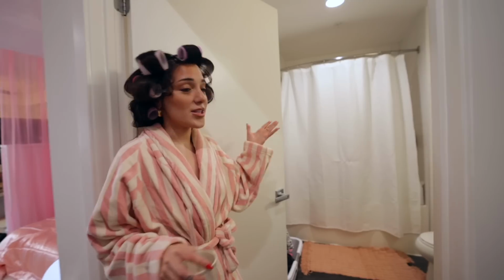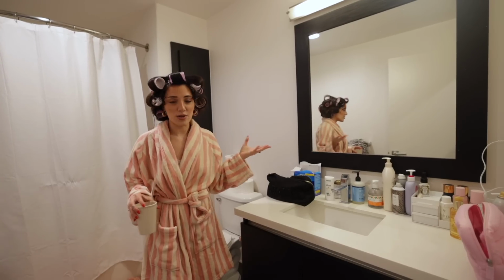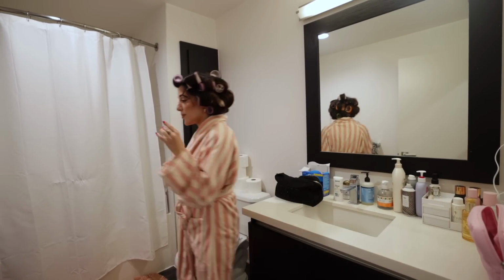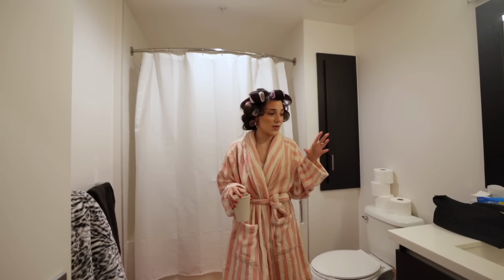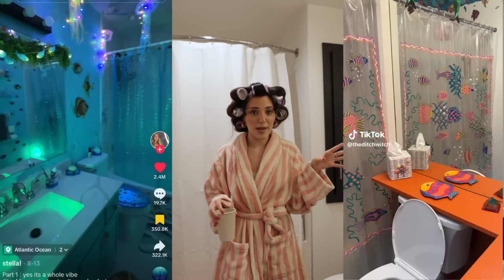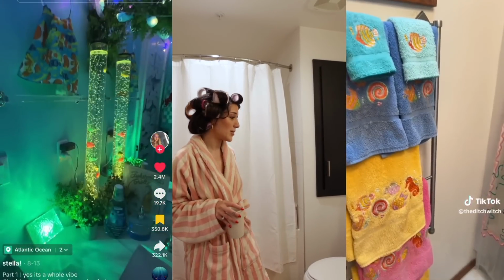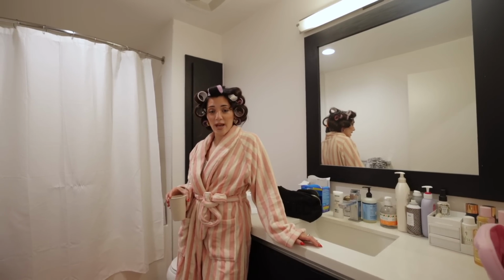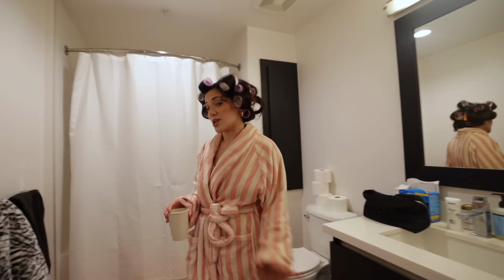Over here, it's just a white boring bathroom, but I appreciate the white boring bathroom because when I'm getting ready, I just want good lighting. There's no windows in here, so I don't know if I'm ever gonna paint it. I really appreciate the white bathroom, but I have seen some things on TikTok where you give your bathroom a 90s aquarium makeover. I low-key want to do that to my bathroom, but it would look a little crazy in here. I don't know how long I'm gonna be here, so TBD if I'm gonna paint things and put wallpaper on the walls. I am appreciating the white though.